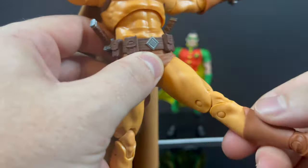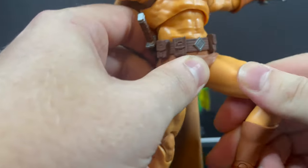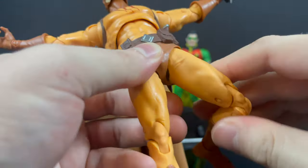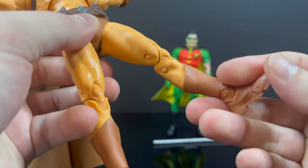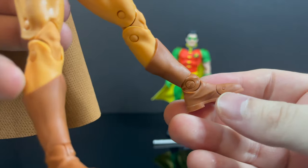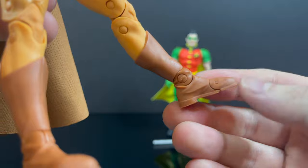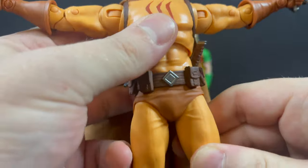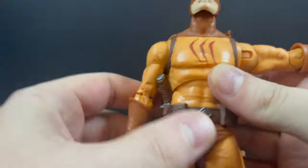Now, when you want to start moving the legs around, the crotch pocket can be a little stiff. Just FYI, there's nothing at the thigh. Again, it's the same articulation as the Nightfall Batman. It has a nice sculpt to it. Boots, the toe, and there's no black pin there. It's a brown pin. See, I knew that they could better match the pins, right? That's a nice little touch.